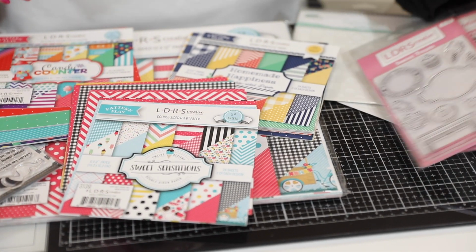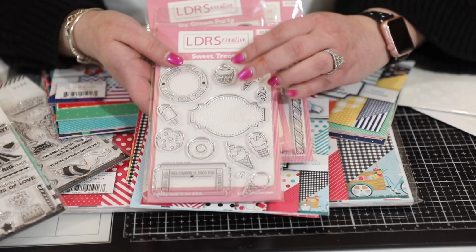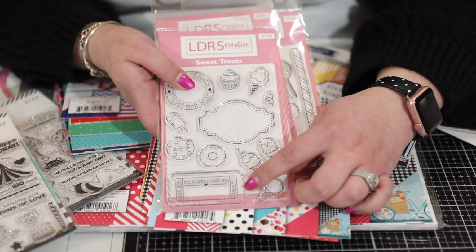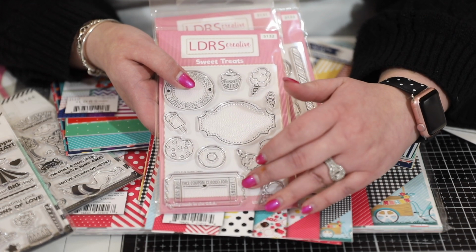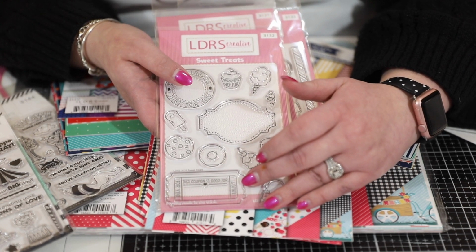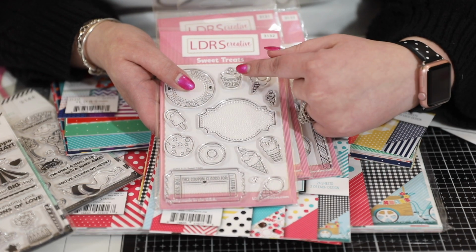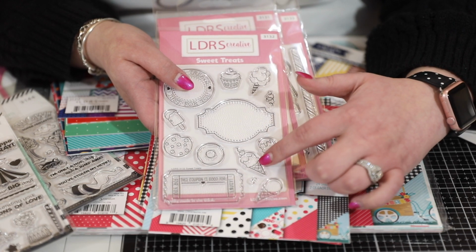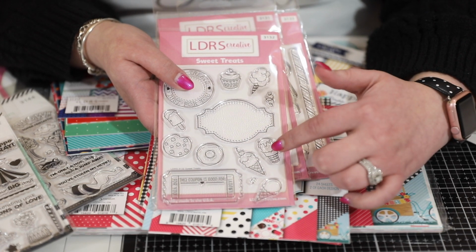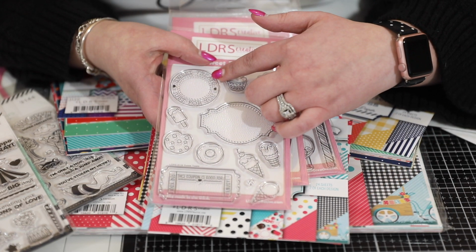We have some sweet treat stamp sets to keep that theme going. So our sweet treats here, we have coupons. So you could maybe make some sweet treats and add this on. This also coordinates really nicely with one of the paper packs, which you'll see later. We've got cookies and donuts, popsicles, cupcakes, candy floss, cotton candy, ice creams with a cherry on top, a different type of ice cream cone, sweet treats just for you.